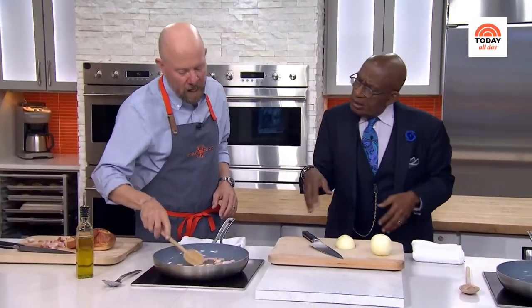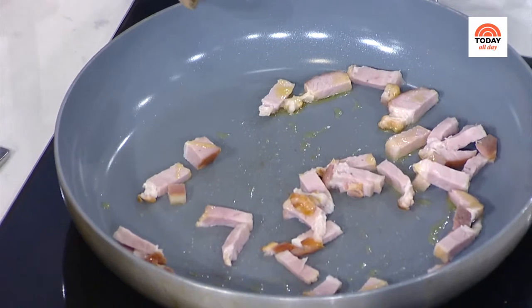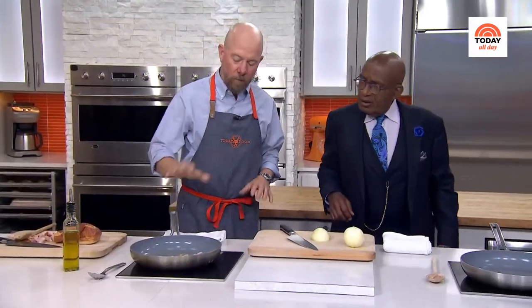About how much bacon? I like a lot of bacon. I do, too. Is that enough bacon? Yes, a lot of bacon is good. So a lot of bacon going. And we're just going to let that render.